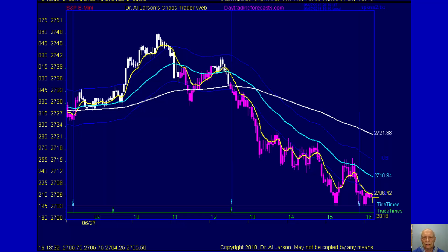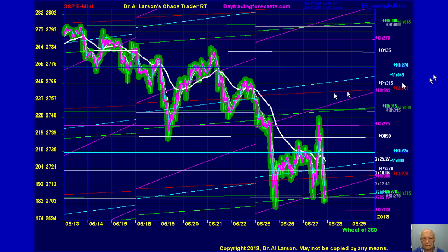Now here's what I call a little hook and go. You get a crossing up and then a crossing down, and that one came almost exactly on the trade time. But the 20 came below the 110 and then broke the 440, and the rest of the day was all down. So if you did nothing but follow the moving averages and act only near the trade times, you could have done spectacularly on this day. Now that's another story. I'll come to that in a minute.